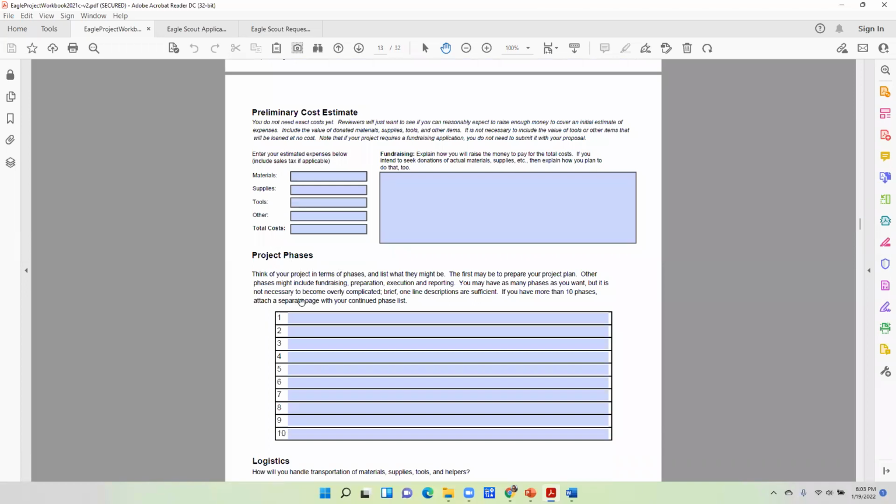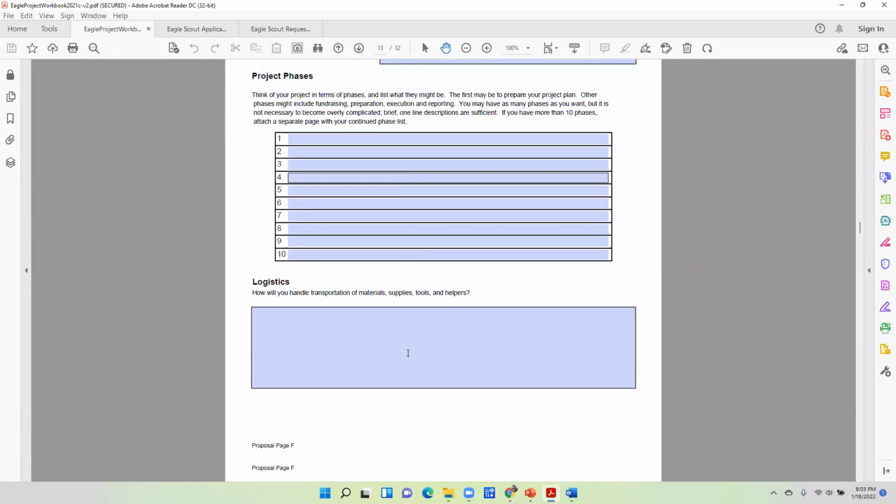Then you have project phases. You're seeking approval and permits. You need to design the sanitation stations. You need to acquire the materials. You need to recruit people to help you. You need to execute the building of the sanitation stations, and then maybe a cleanup step. Again, not very detailed.